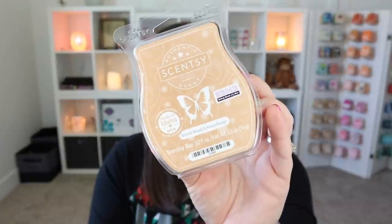So, Blondwood and Moonflower. Now I'm super intrigued to read the description with you guys. Blondwood and Moonflower: pale, warm wood and amber envelop demure moonflower, delicate white roses, and upturned lilies. So it's definitely a floral. There is a woodsy note in here. The amber, I feel like, does add some sweetness to it, but it's good.